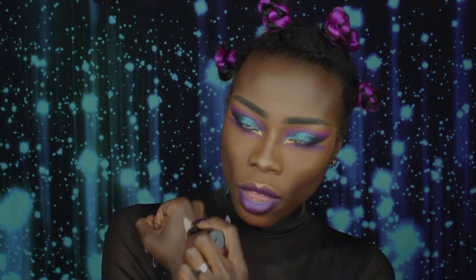I'm just gonna go along there. I mean, the shimmer is still gonna be really cute. Let me blend that out a bit. Okay. It's good to maybe put this on your beauty blender and then you can just bounce that along your cheekbones.